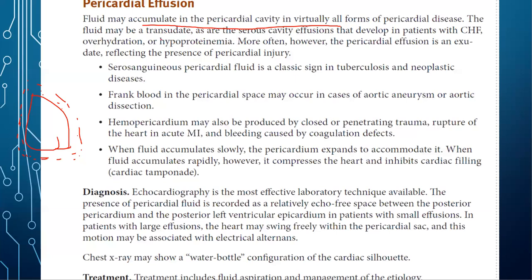So the pericardial fluid may be a transudate, which we get in congestive cardiac failure, hypoproteinemia, or overhydration. More often, however, pericardial effusion is an exudate reflecting the presence of pericardial injury. But many times, tuberculosis, cancer, those things also can end up having an exudative pericardial effusion. You don't need to know all of this.